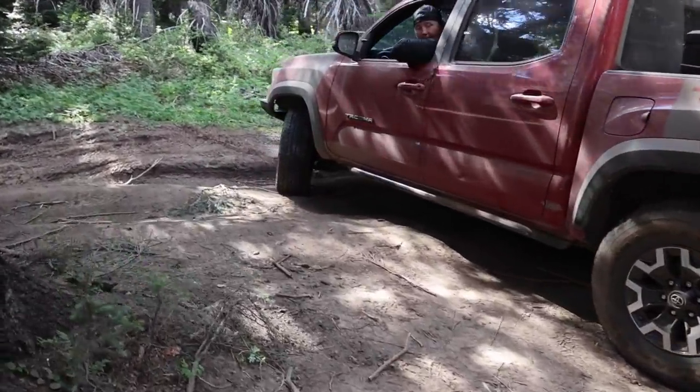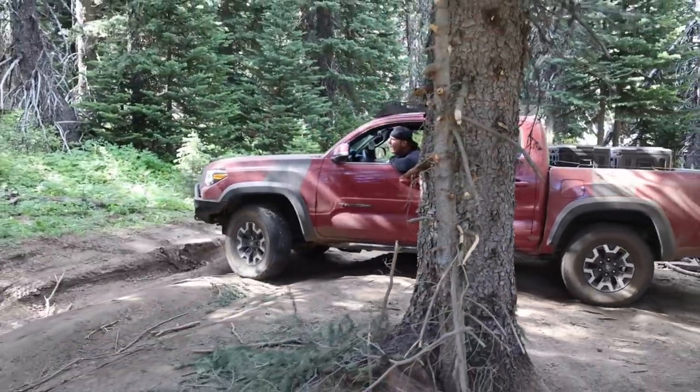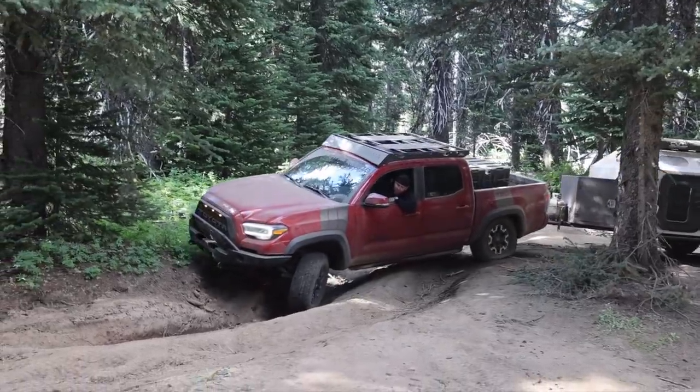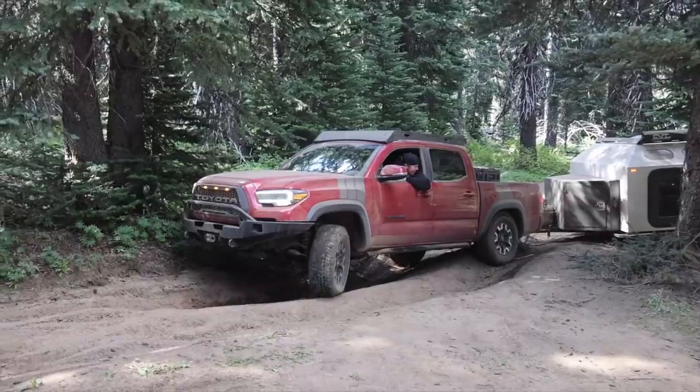Not gonna hit the tree back there. Come on back, come back. You got 4 feet. You look pretty good though, to be honest. Turn the wheel, there you go. There it is. I told you we'd be hanging tire. Dude, wheeling. That was awesome.